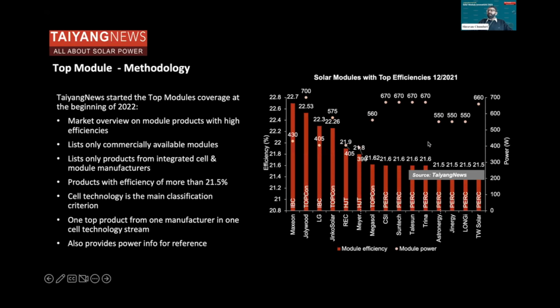That also means that we don't just take announcements into consideration. And sometimes if we hear something, we will also do a little bit of a background check to see if the product is really available. And we only take one top module from each cell technology stream of one module maker. So for example, if a company is offering two different product streams based on PERC technology, then we will only list the product with the highest efficiency. But if the company is offering products based on PERC and TOPCon, and both products have efficiencies above 21.5%, then both products are listed in our top modules list.